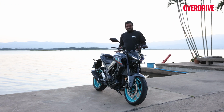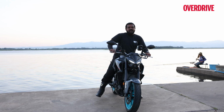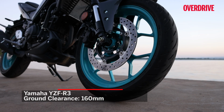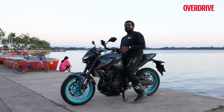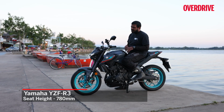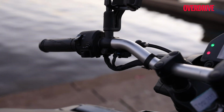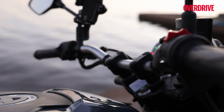Alright, now getting astride the MT-03, as you can see, no real task there. Just like the R3, because the seat height, the ground clearance, everything is identical to the R3. I think the seat height is around 780 mm if I'm not mistaken. But then again, the big change out here has to be the handlebar, which is completely different to the unit which is on the R3.